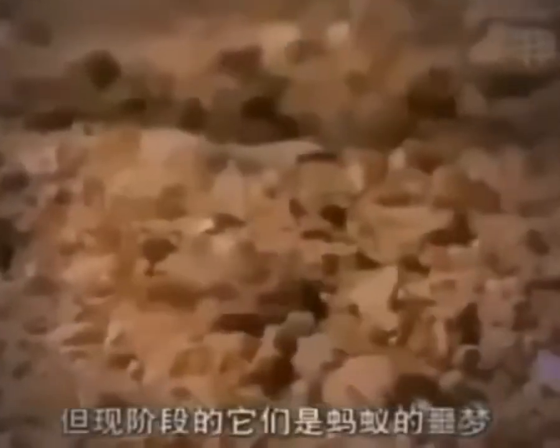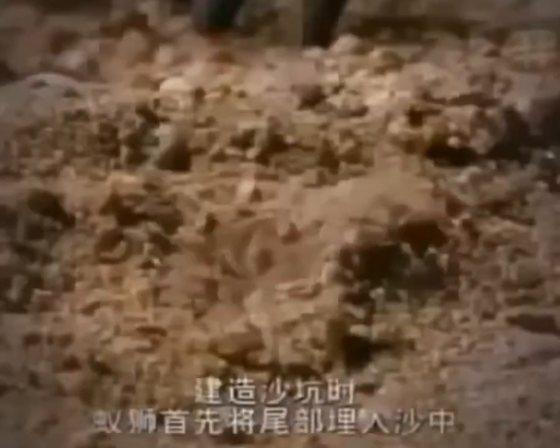The antlion is a true ugly duckling. When it grows up, it transforms into a beautiful lacewing. But for now, it's an ant's worst nightmare. The pits are formed by the antlion pushing its backside into the sand and spiraling downwards.